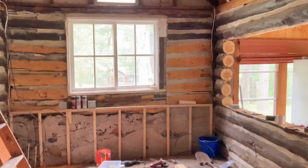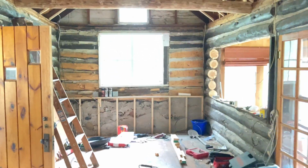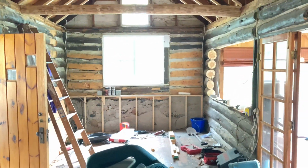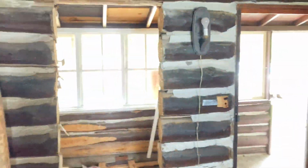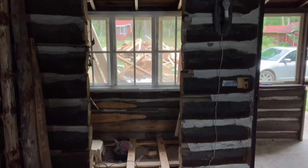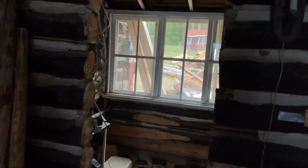Okay, and there used to be a wall that divided the kitchen and the dining room, but that was cut out to make the space more open. There used to be just a window here, but that was removed, and it's going to be a doorway. This will be like the butler pantry.